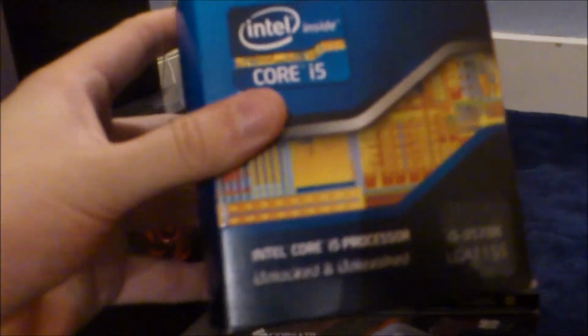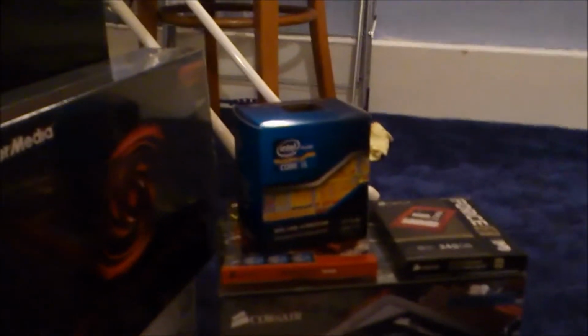Core i5. The reason I got a Core i5 3570K is I don't really need an i7 for gaming. It's not really worth it. It's just spending money for the sake of spending money. And I don't really have a lot of money, but this actually hasn't all been paid for yet. So. And this is heavy as balls.